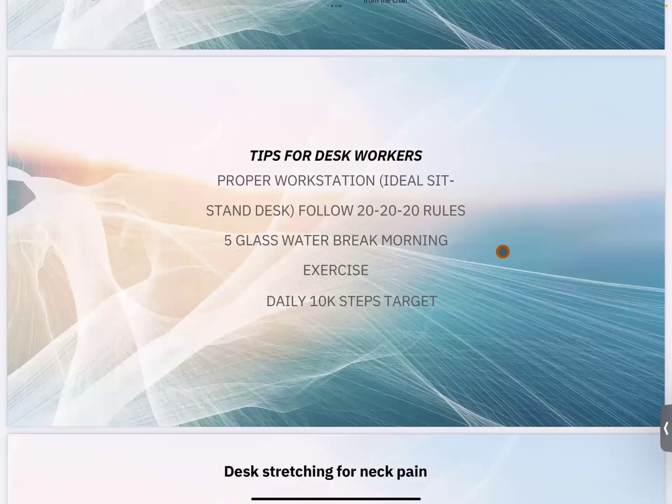I call it the 5-glass water break morning. Basically, I want to make sure that people get the water bottle, get the empty one, and get the small one. Don't get the big one. Just get the small one, like 1 cup. And every hour or so, take a break, go get the water. That's your time for your stretching.